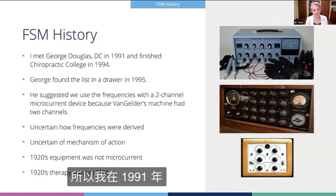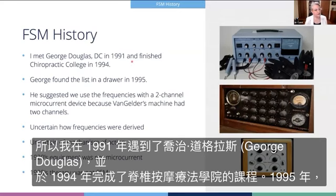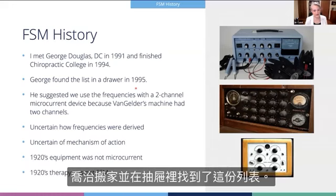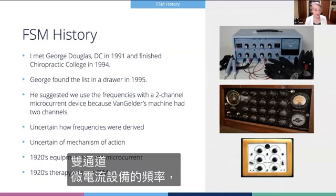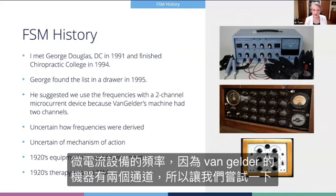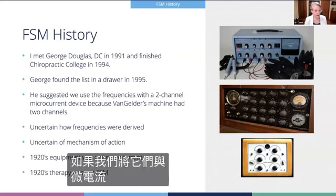So I met George Douglas in 1991 and I finished chiropractic college in 1994. George moved and found the list in a drawer in 1995. Now he suggested that we use the frequencies with a 2-channel microcurrent device because Van Gelder's machine had 2 channels. So let's try it. Let's see if the frequencies from Harry's list work if we use them with the microcurrent machine.